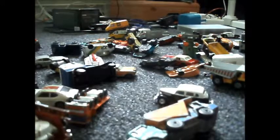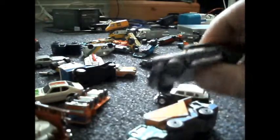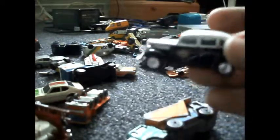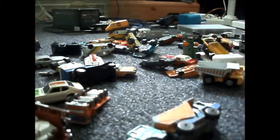Okay. Ouch. Kneeling on a bicycle valve. Sadly, someone's actually painted the hood on that black. It should be red. But I would like to find another 57 Chevy from Matchbox. From the Dick Tracy movie, or is it a TV series? I can't remember. I never really watched it.